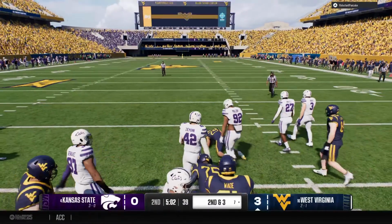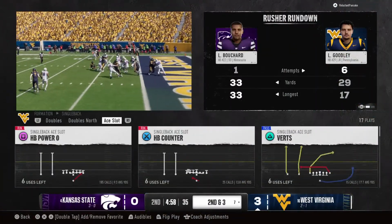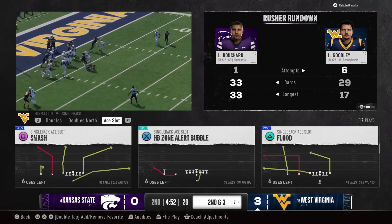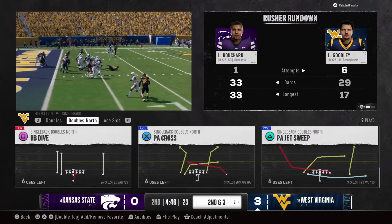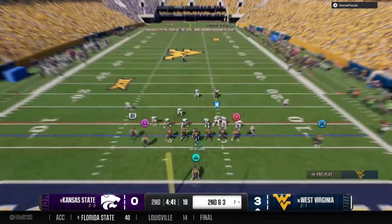Finding enough space for a solid gain before they stop it. Great job by the offensive line here, opening up some holes and giving the running back room to run on 1st down. Plays like this can open up the playbook for the play caller, allow him to make that defense think, are they going to run? Maybe play action, maybe throw the ball downfield. Offense getting set. 2nd down play here.